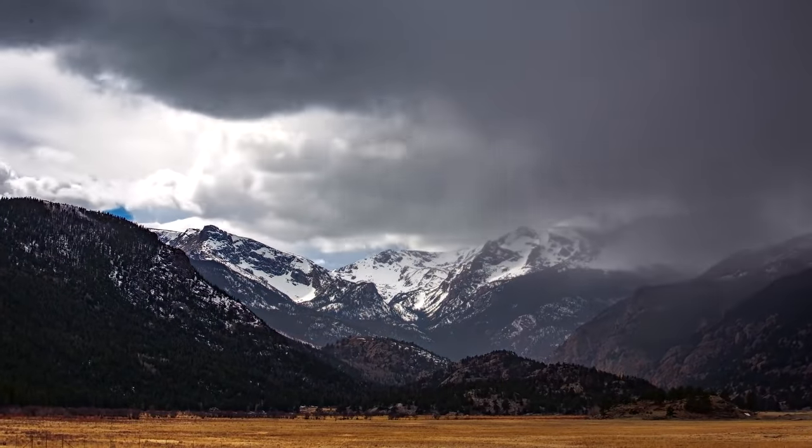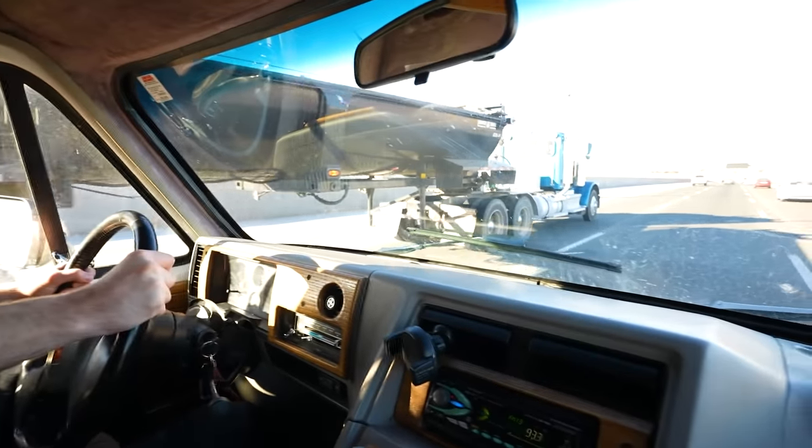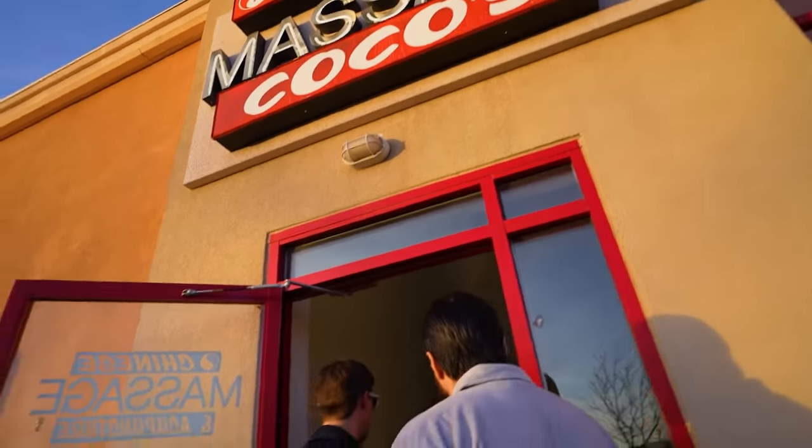Looks like we have about $11 left. But I'd say we're doing pretty well so far. I'm actually pretty excited for this road trip because Rocky Mountain National Park is a really cool destination. I haven't been there in a long time. Punch it! You're being beat by... We're gonna go get ourselves a massage, boys.